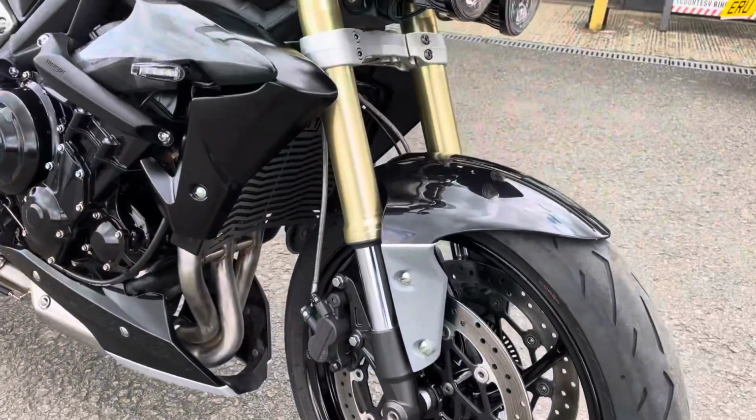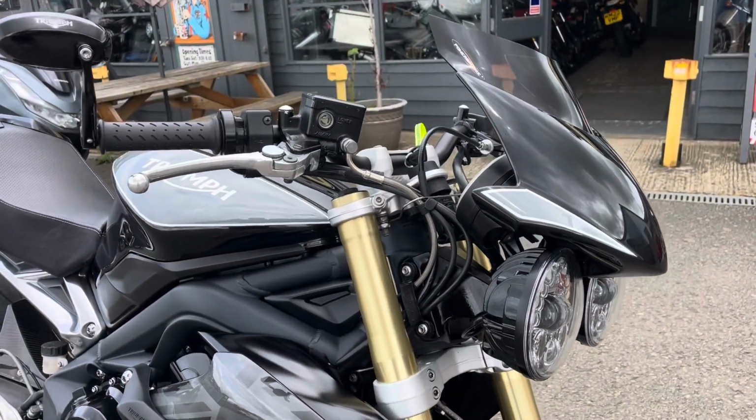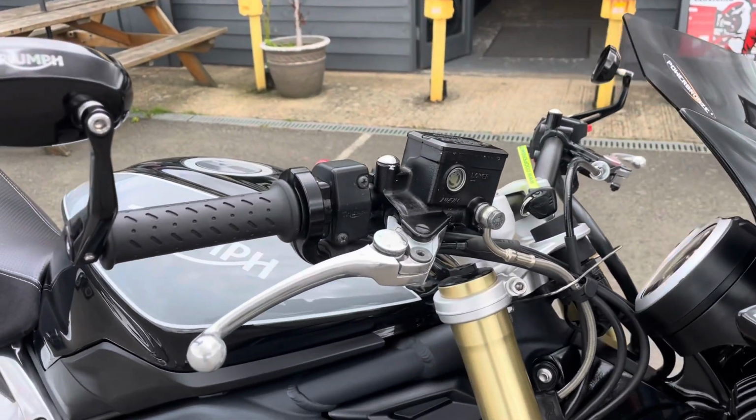This is our lovely Triumph Street Triple. It's a 10-year anniversary model. It's a very limited edition, only 50 were ever made, and this one's number 25.